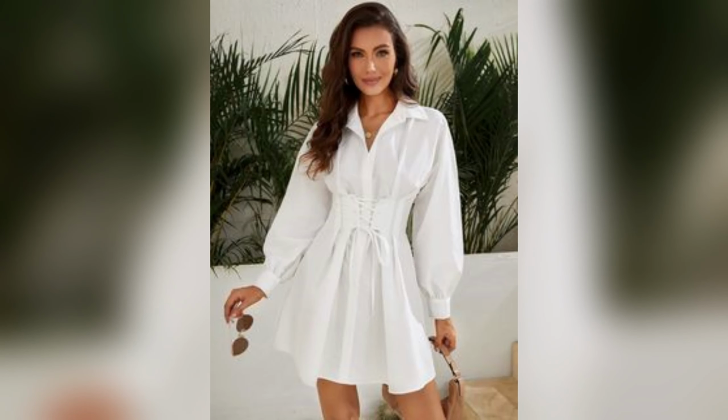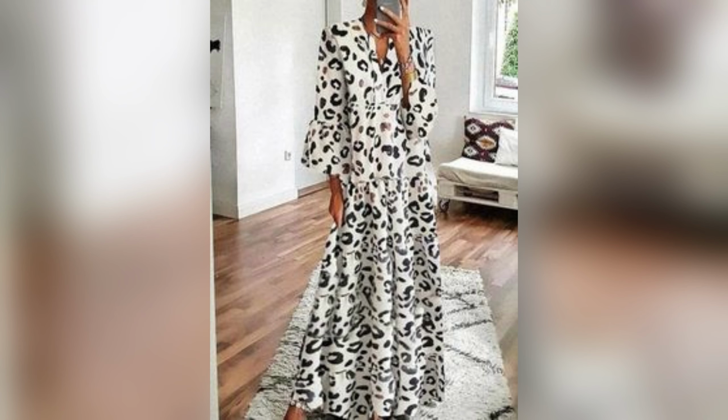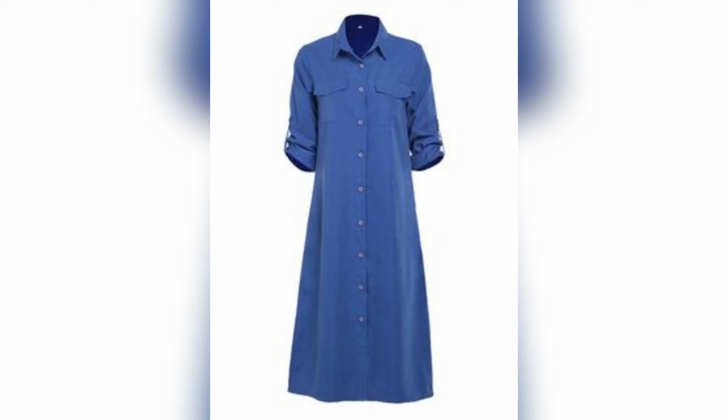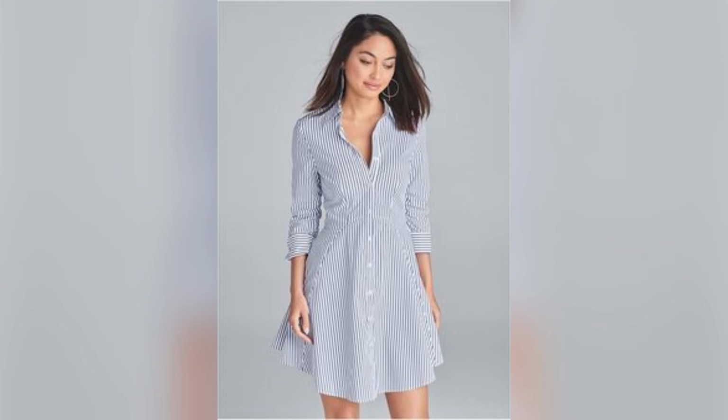For a casual vibe, pair the dress with sandals, flats, or sneakers. Add a denim jacket, a cute cardigan, or a statement necklace for a personalized touch. Need a workwear wonder? Elevate your look with a blazer or fitted jacket along with pumps or flats. Keep accessories minimal for a clean, professional vibe.